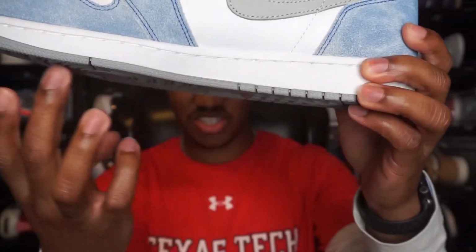It's just a white midsole going all the way around the shoe. So like I said, you do have one extra pair of laces, the royal blue laces there. But just to go ahead and get into my overall thoughts on the shoe, this is a really great shoe. If I had to rate it, it'd probably be a 9 out of 10.